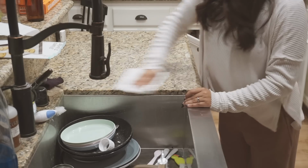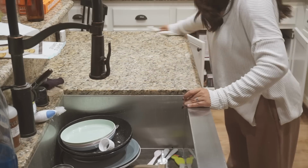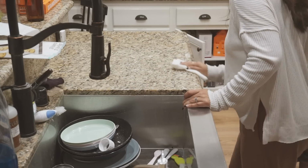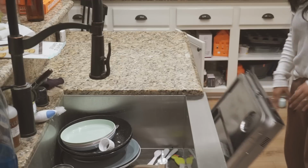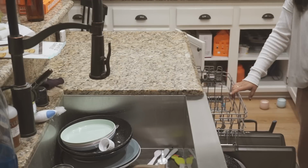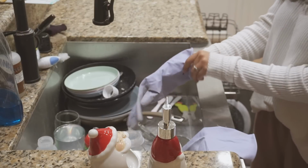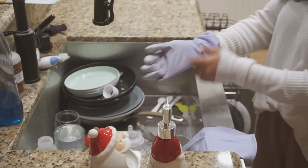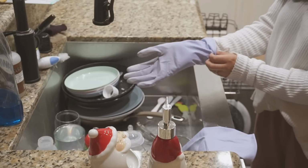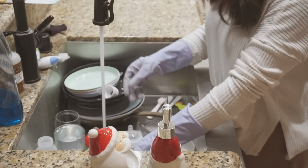But anyways, I'm gonna go ahead and start by doing the dishes, and I've actually found it to be so much more helpful to wear gloves when I do this, because I don't know what it is, but something about touching dirty dishes just makes me not want to do them. So when I wear gloves, I feel more inclined to do the dishes, and that's the only reason why I wear them. And honestly, they've been a lifesaver. They keep my hands very nice and soft and not wrinkly. So I've been doing that a lot more often.